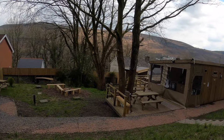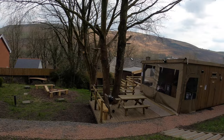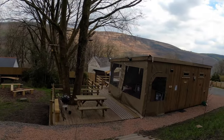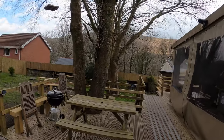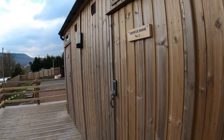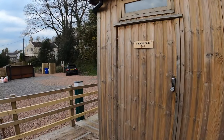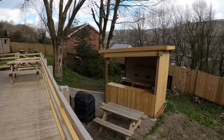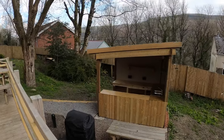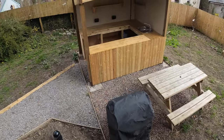And then down below we've got the little seated area with barbecue. There's little barbecues dotted everywhere. And then we've also got a nice little picnic area, another kitchen, and another shower room. Two shower rooms, so three shower rooms in total. And then the outside kitchen, wash area, another barbecue.